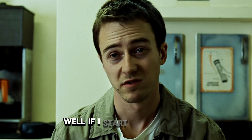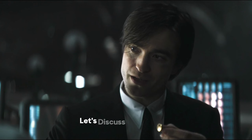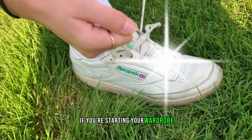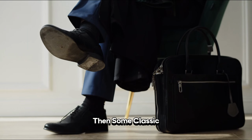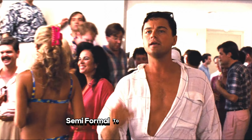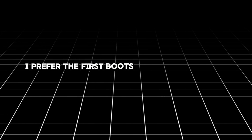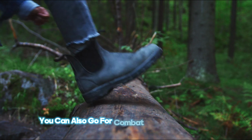Eighth, shoes. Well, if I start on this topic, the video might get too long. Let's discuss some pieces. Leather sneakers are a great first pair of shoes if you're starting your wardrobe from scratch. They are easy to clean and look good on any kind of person. Then, some classic pairs like Oxfords and Derbies are meant for semi-formal to formal occasions. Then the rough and tough boots. I prefer the first boots of your life to be a classic lace-up boot. You can also go for combat and Chelsea boots.